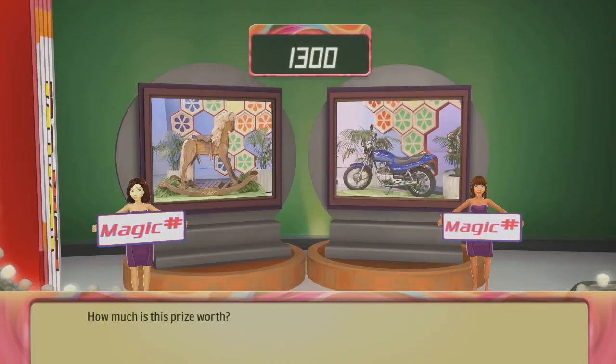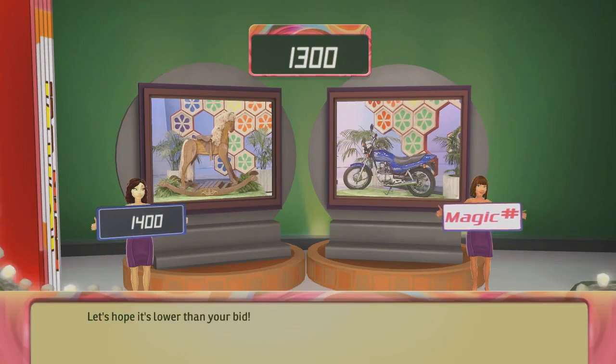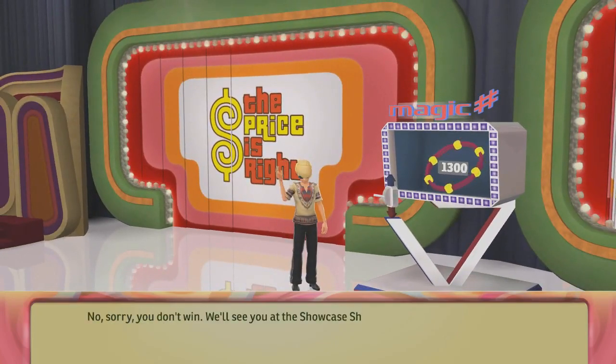How much is this prize worth? How much is the second prize worth? Let's hope it's lower than your bid. No, sorry, you don't win. We'll see you at the Showcase Showdown.